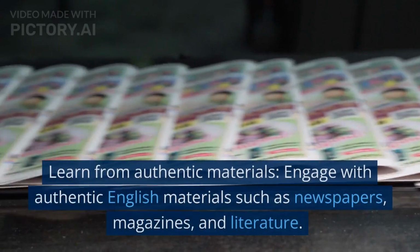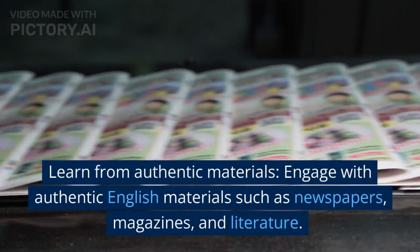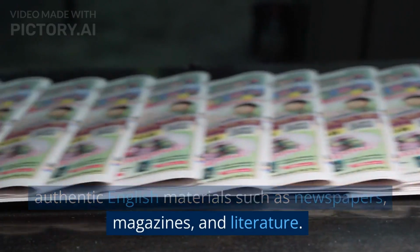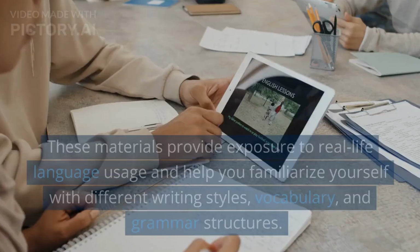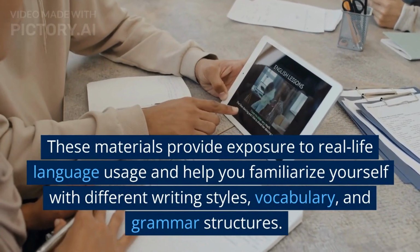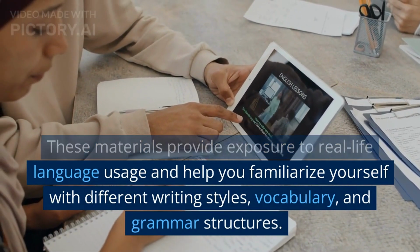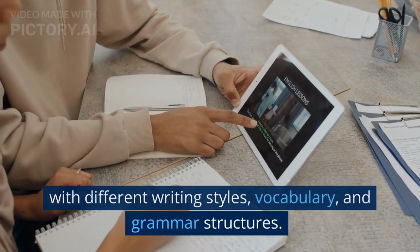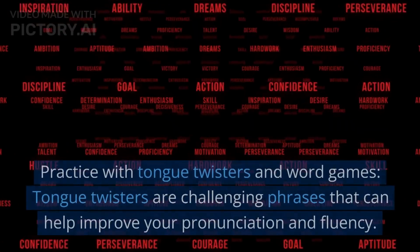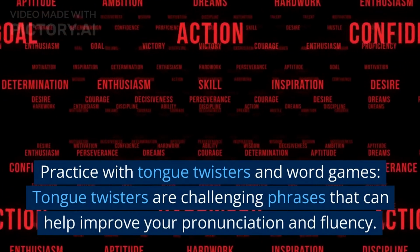38. Learn from authentic materials. Engage with authentic English materials such as newspapers, magazines, and literature. These materials provide exposure to real-life language usage and help you familiarize yourself with different writing styles, vocabulary, and grammar structures.